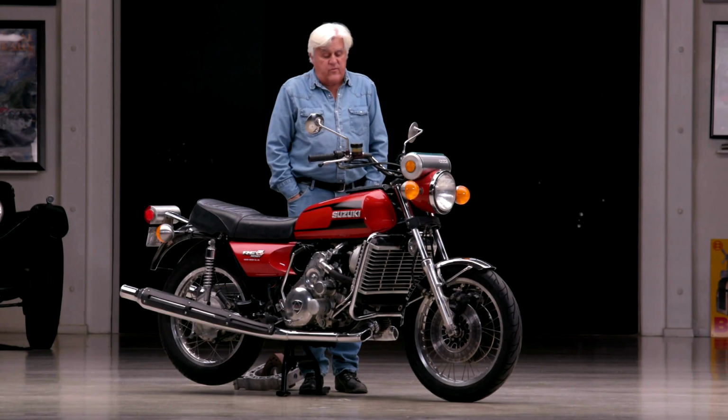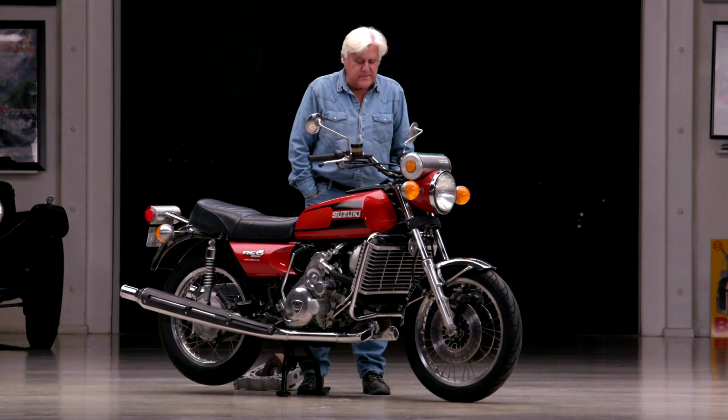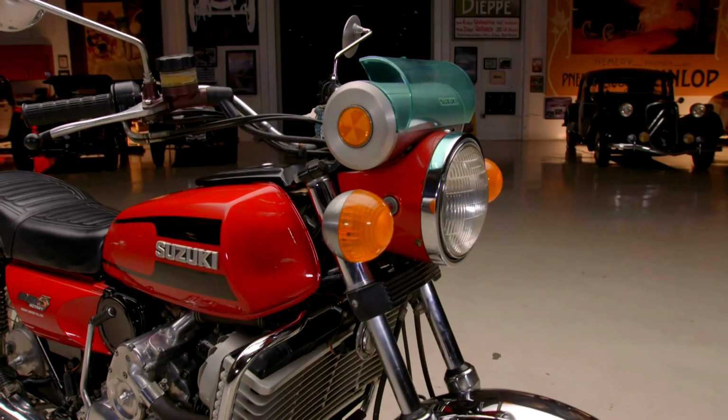Welcome to this episode of Jay Leno's Garage. Today, one of the most loved, hated, smoothest running, reviled, coolest looking, "I hate the way it looks" motorcycles: the Suzuki RE5. This was a game changer. Oh, it was going to be a game changer. They had such high hopes for this.